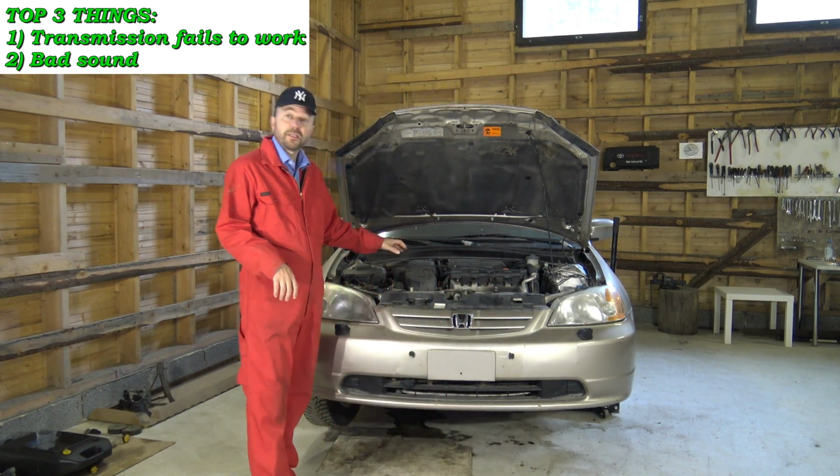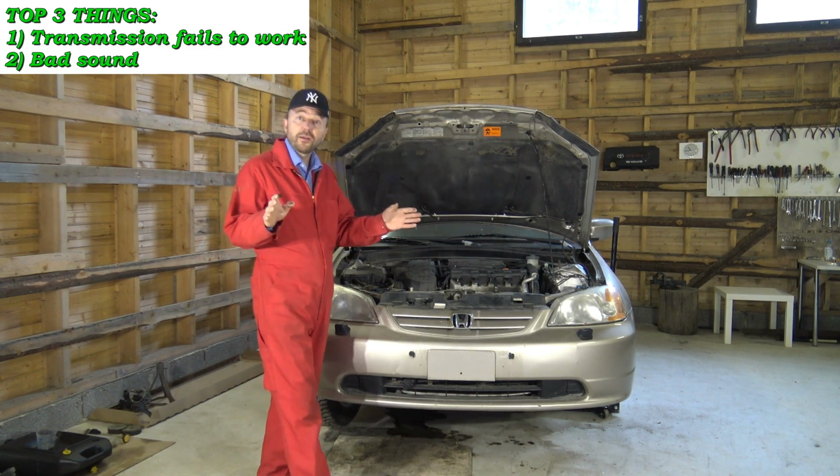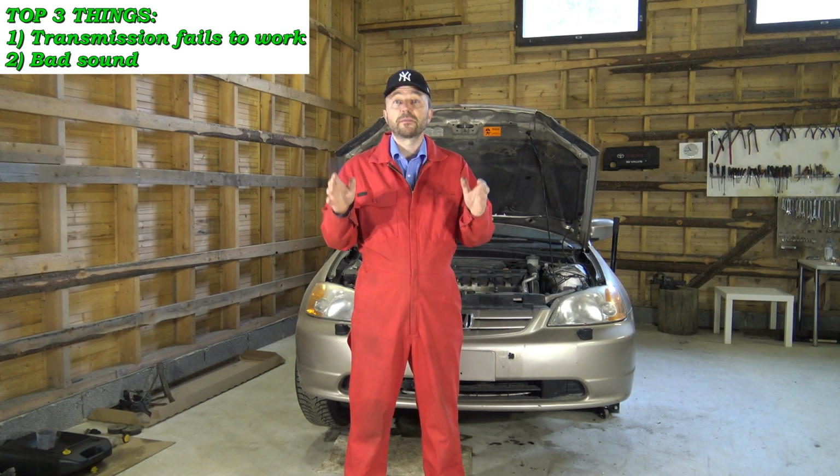But my automatic transmission is still working. I can drive my car within 60 miles and it runs, but it is noisy. And this is the second thing when we need to replace our car's gearbox, manual or automatic: when the gearbox becomes too noisy. This is the second one.